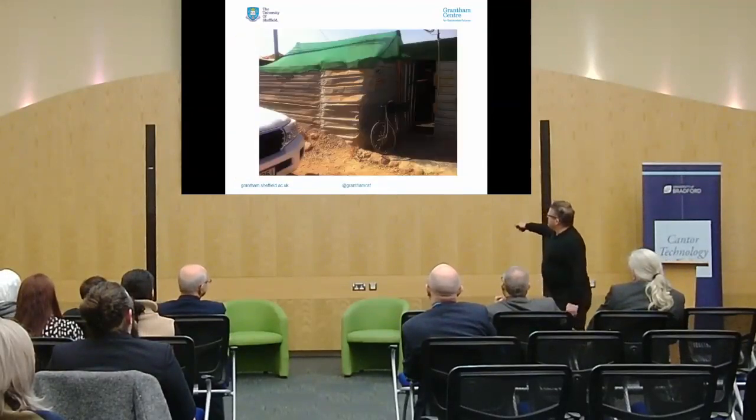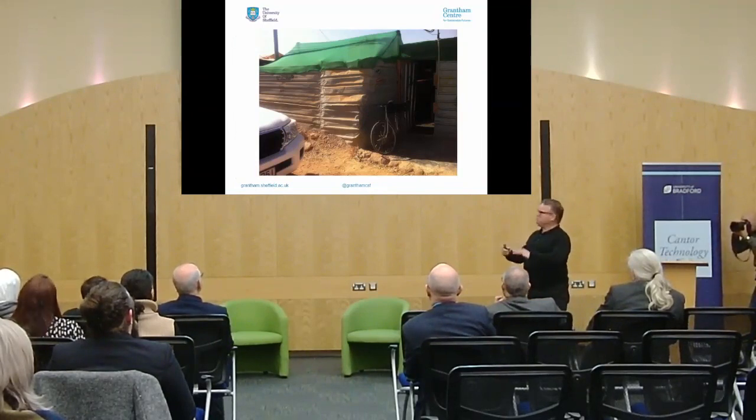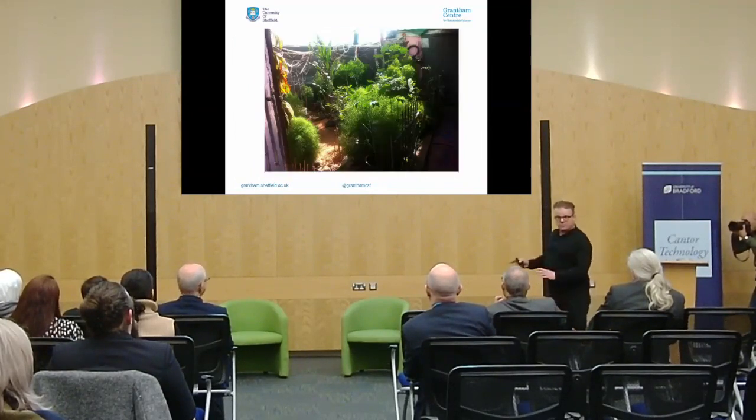This is one of those iconic Land Cruiser UN vehicles. And I spotted this green screen, which is what's used in horticulture as a shade. So I knew that inside there was something interesting. Anyway, a kid came out, I bribed the kid with some sweets, and I'm in.